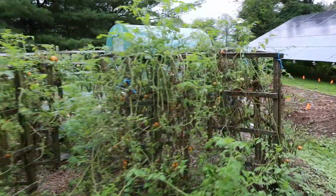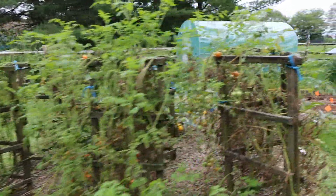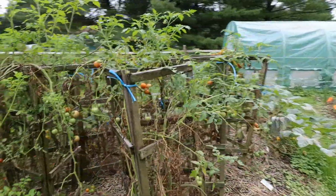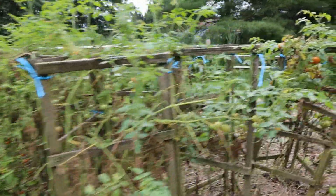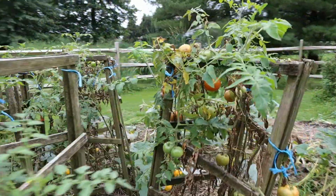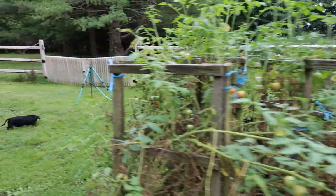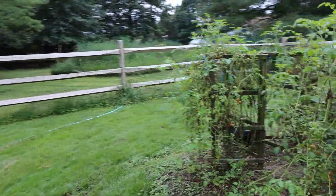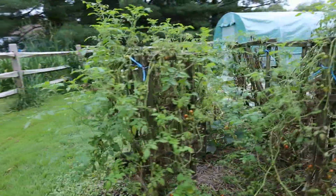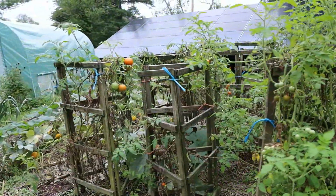Now, the tomatoes have been fantastic, exploding, going like crazy. The main crop of them, the plants themselves, are starting to brown a little bit, but they're still producing a nice amount of tomatoes. And we've made close to 5 gallons of tomato sauce, and been drying them like crazy as well.